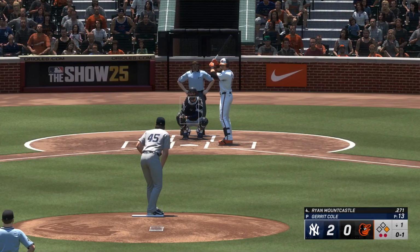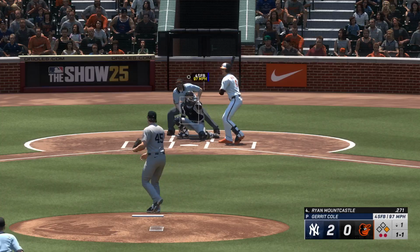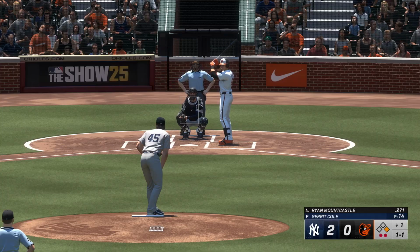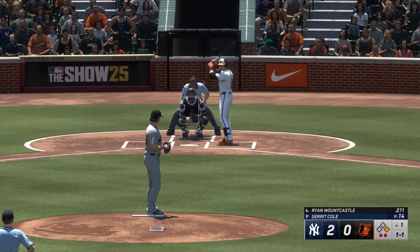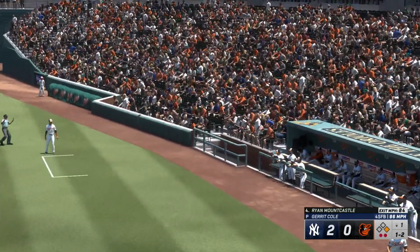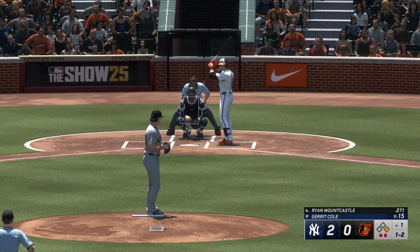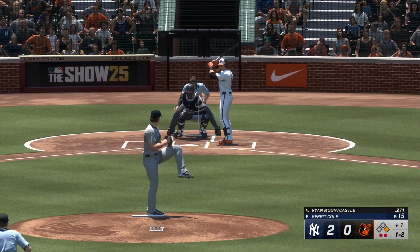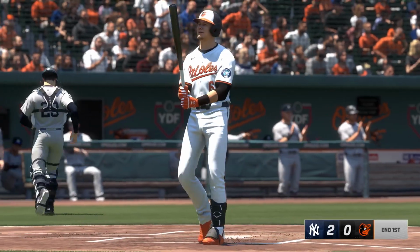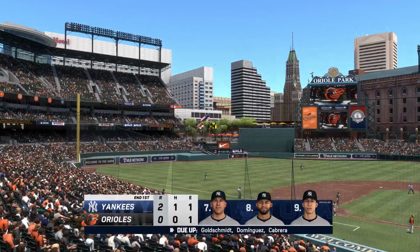O'Hearn leads off first with 2 down in the inning. Next pitch way upstairs. Slashed foul down the right side. That'll hook off into the seats. 2 outs. Swings and misses. Struck him out. And the Orioles leave 1. And they're down 2-0.